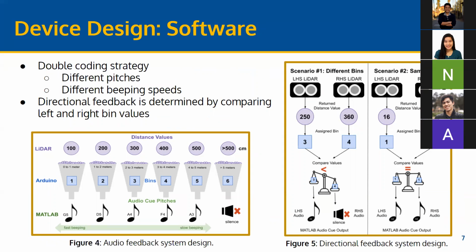With regards to our software feedback protocol, as Irene mentioned, we want our feedback to be intuitive and distinct. And we accomplish this with our double coding strategy, which utilizes different pitches and beeping speeds to convey information about the surrounding environment in an intuitive manner.